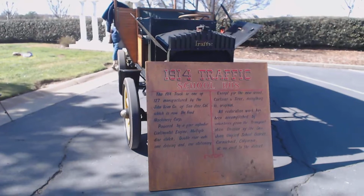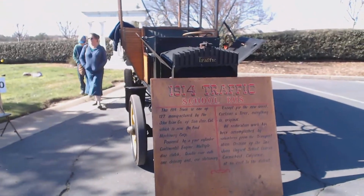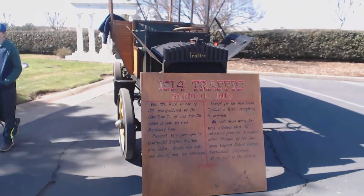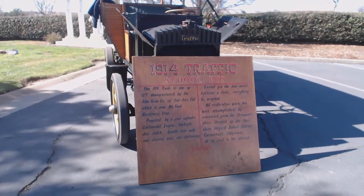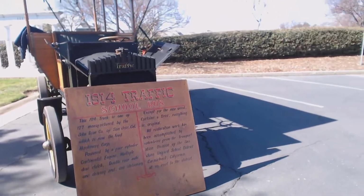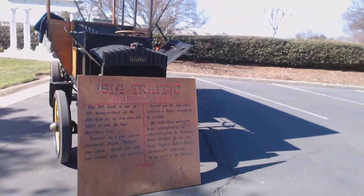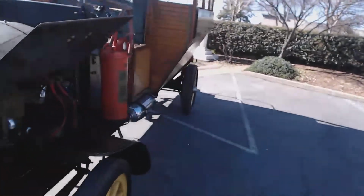127 by John Bean Company. John Bean? Yeah, so it's a food machinery corporation, and it's powered by a 4-cylinder Continental engine. That's awesome. Multiple disc clutch, so it's all manual. Double rear axle, one driving and one stationary. So everything's original except for the wood, curtains, and tires. And it's from the San Juan School District. That it is. Carmichael, California. No cost to the district.